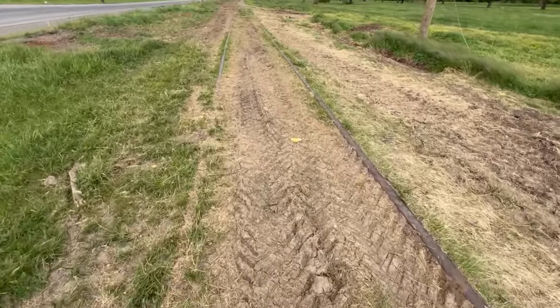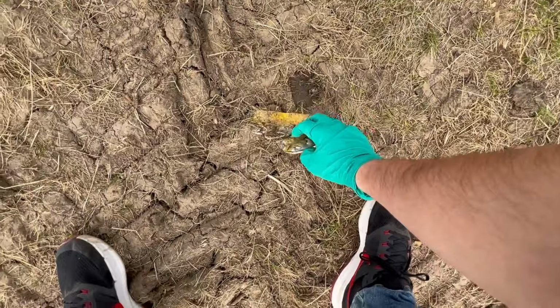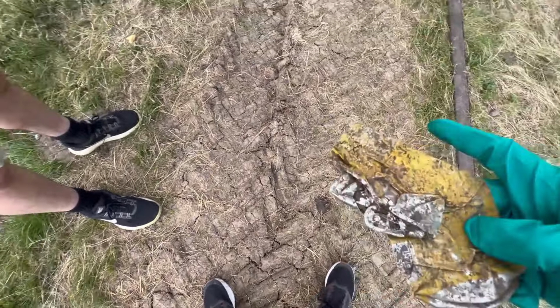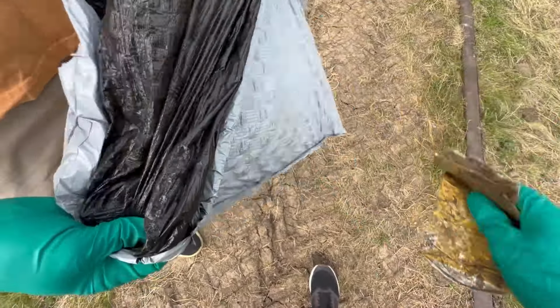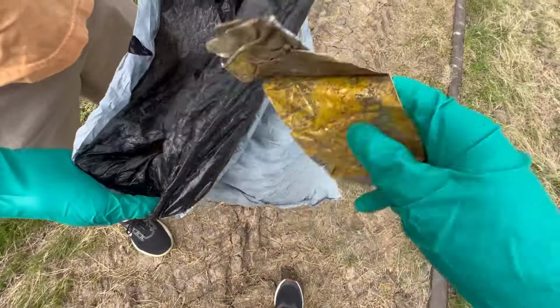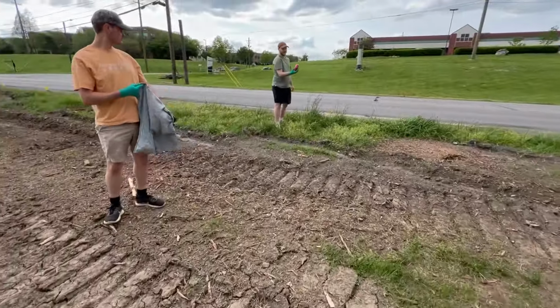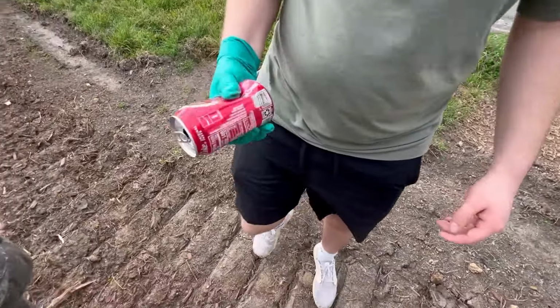Hey, I think I see something up here. Oh, there we go. It's a little dirty. Put that in the bag. What is this? That's one of those yellow edition Red Bulls. We might need to clean this one a little bit, but pretty good. What is that? Oh, that is a good one.